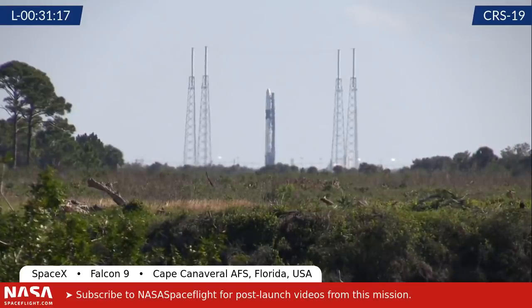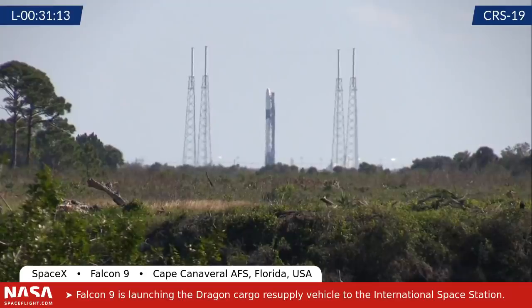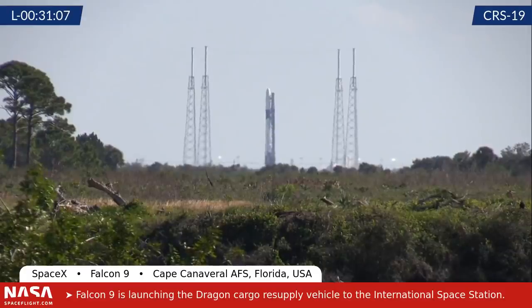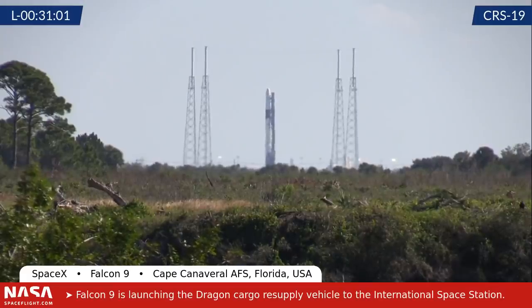But great question, because it does have to do with geography, and that's why there aren't as many launches from California or Kodiak Island in Alaska as there are from the Cape, because most missions either go to equatorial orbits for geostationary satellites, or they go to the International Space Station like this mission today.